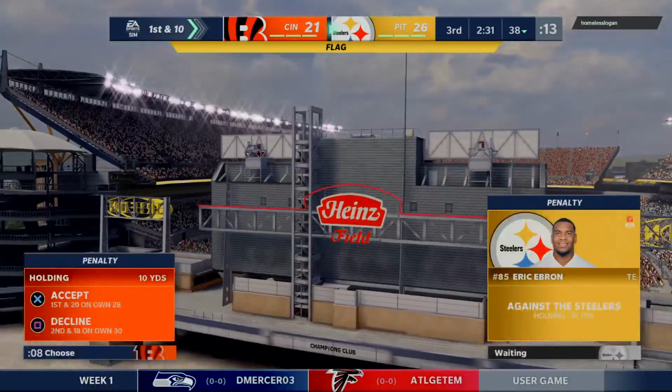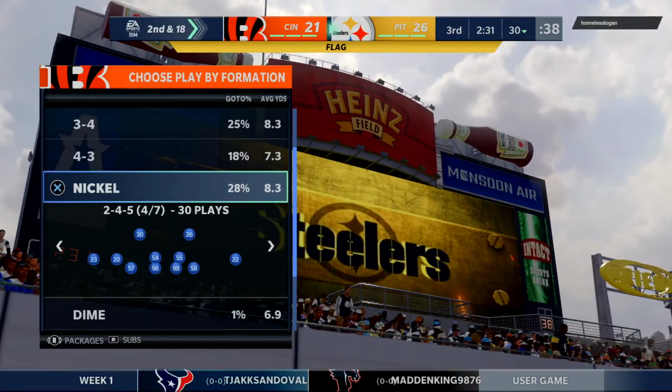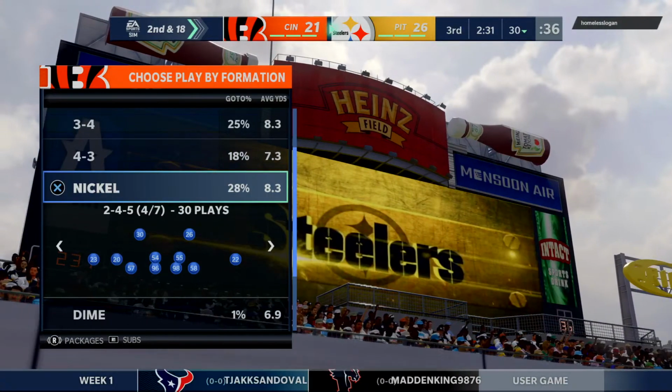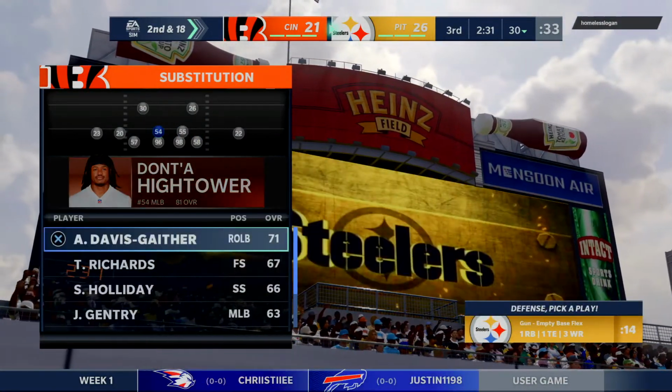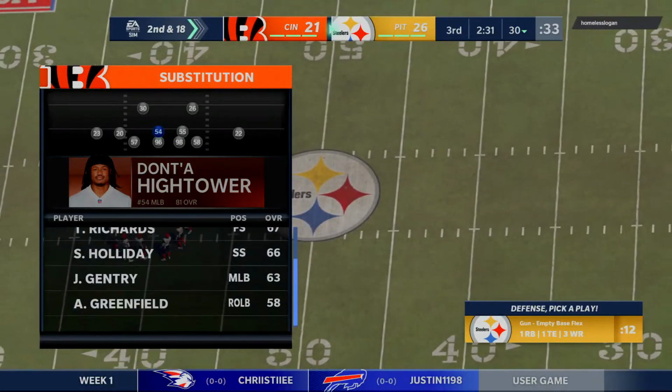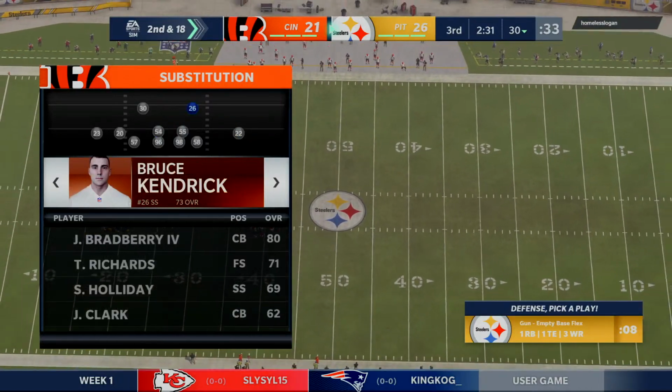He goes down. Now there is a flag on the play, but this looks like holding on the offense. So they will take the sack instead of the penalty. And it takes another down off the series. But the biggest one of all, do you want to tell the guy who just got the sack that it no longer counts? No. No, not at all.